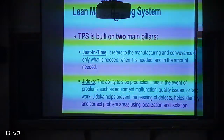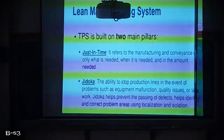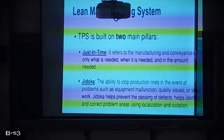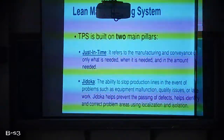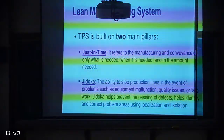Okay, we can say it is sending the zero defect product. That is Jidoka, basically the ability to stop the production lines in the event of problems such as equipment malfunction. Traditionally, the quality of the end product depends upon the machines, that is machining: the accuracy, precision, dimensions, or anything which is the quality of the complex product. It totally depends upon the process it has undergone by a machine.